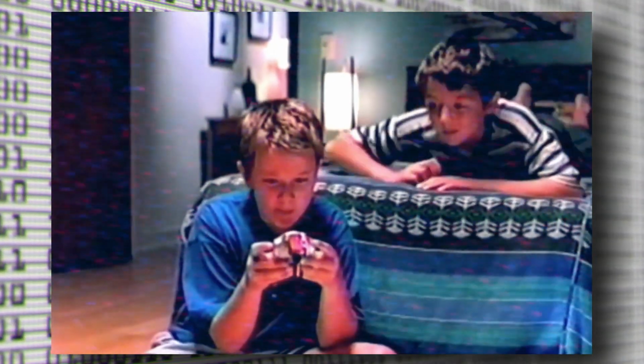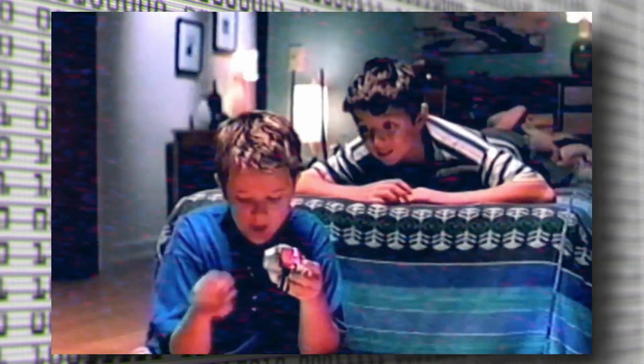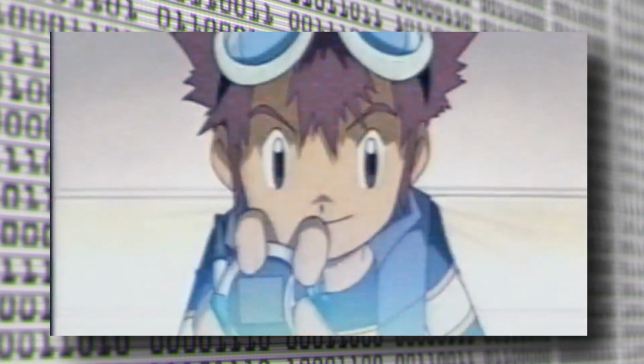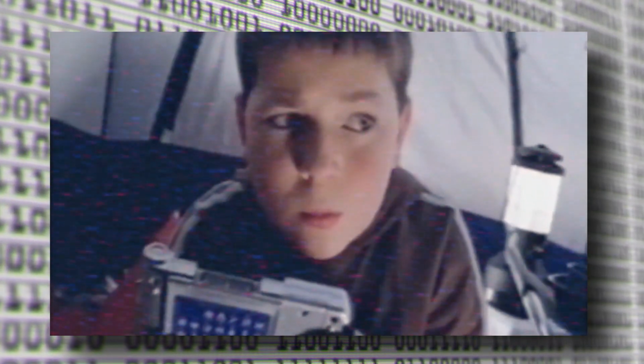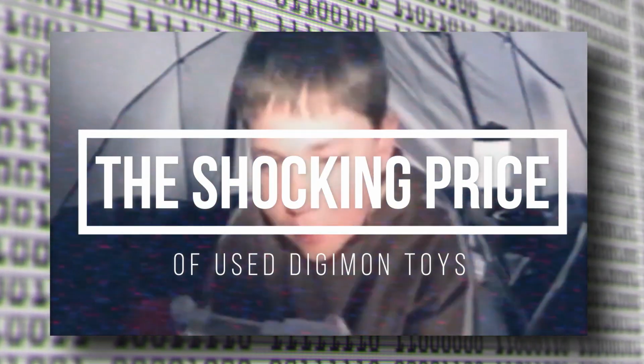Do you remember the Digivice toy slash video game hybrid from back in the day? It was the Tamagotchi equivalent marketed for cool, tough boys, and of course it was the item that the main characters in the Digimon TV show always used. Well, if you had a Digivice and you kept it, you, my friend, are sitting on a miniature fortune.